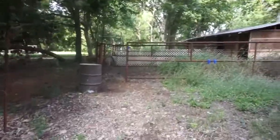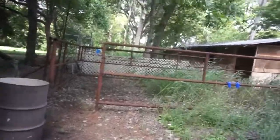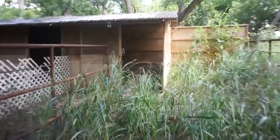Alright, so first we're going to show you guys the horse stalls, where they kept the horses and ponies. They kept them in here, and then they would ride them around on the trails. There's a bunch of trails that are all around this place. We're not really going to go in here right now because there could be rattlesnakes and stuff in there, because we're in Texas in the summer.